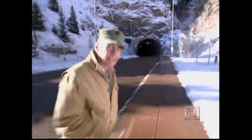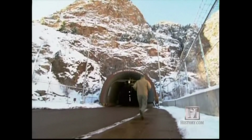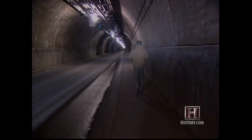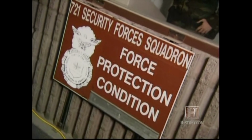Cheyenne Mountain Operations Center. This is the only way in, North Portal. Let's go check it out, come on. Now this hole in the mountain isn't exactly the entrance. It's just the entrance to the entrance. Buses shuttle folks in and out, but I decided to hoof it the third of a mile to checkpoint three.